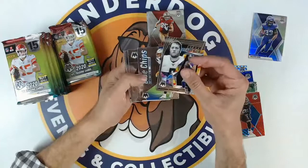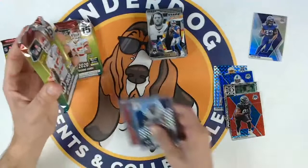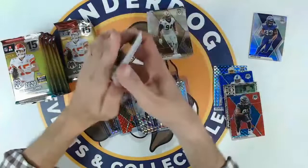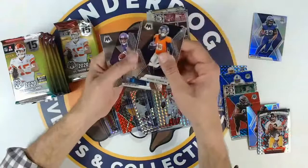Here's a CD base. All right, I like this box so far, guys. We are off to a good start. Stained glass, Kyler Murray Prism, Lamar Jackson Prism. Matt Ryan Silver, Lamar Jackson Red, nice. Terry Bradshaw Prism. Herbert debut.